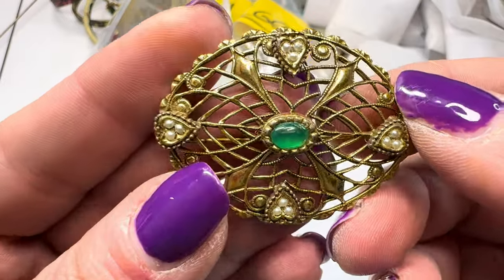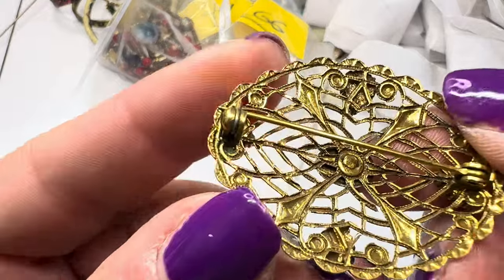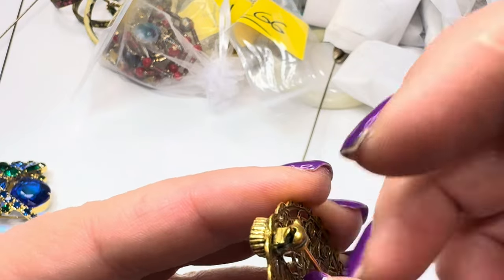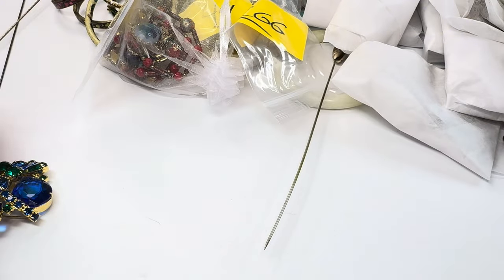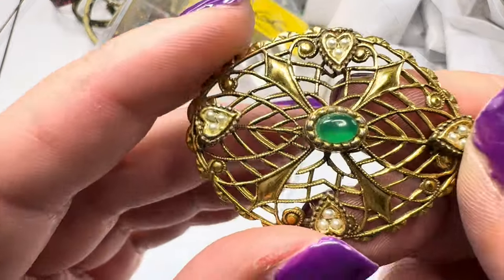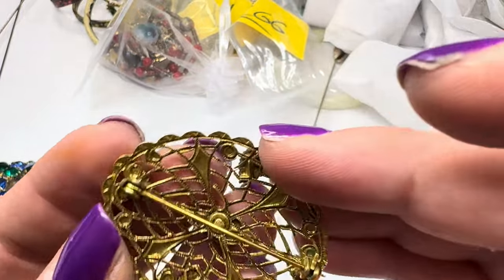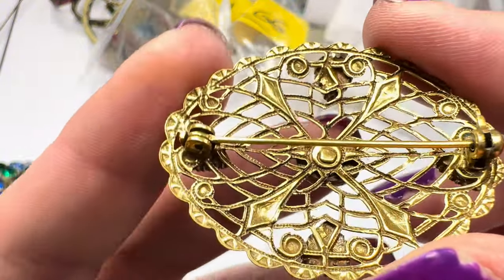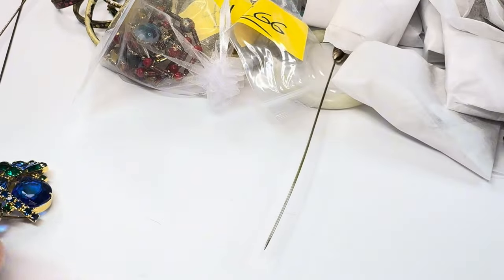It's very much like a filigree, little pearls, and really nice clasp on it. Very pretty. And I just like that little glass cabochon. I'm sure it is glass. Yeah, that is glass. Very, very pretty little brooch. I just really liked it. Kind of reminds me of a check piece or something with that kind of filigree work. Just a really nice little brooch.